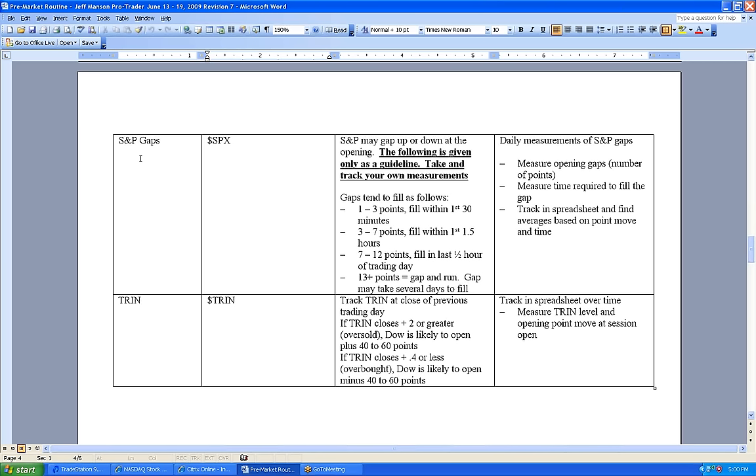Gaps tend to fill as follows on the S&P. If you have a gap up of 1 to 3 points, the S&P tends to fill this gap in about the first 15 to 30 minutes. Well, if you know the gap's going to be filled and you're anticipating getting out of a trade, you might want to wait till that gap is filled, because then price could turn and go back up, and you just got out of your trade in the first 30 minutes of the market because you saw a gap. Okay.